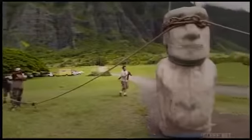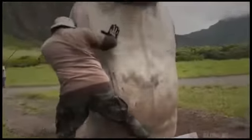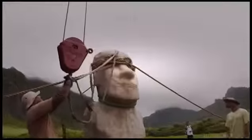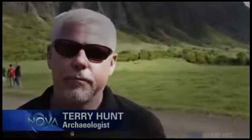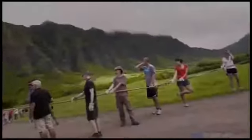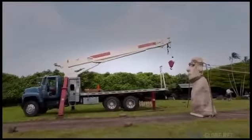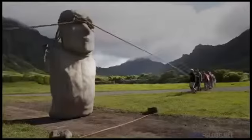As the statue starts to move a few feet, it all starts coming together, and the safety straps come off. The crane is out, we're taking the training wheels off. We are going to move the statue without any help. Exhilarated and just amazed, really happy, and we're going to get right back to it here. Let's go for the finish line. So this is how you move a moai.